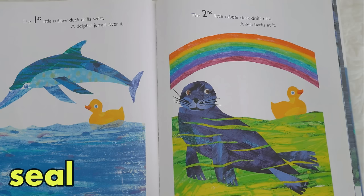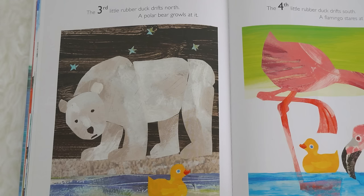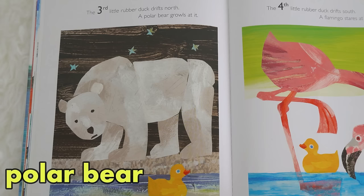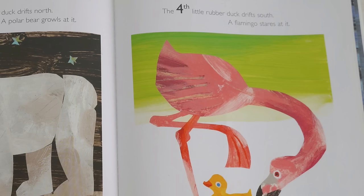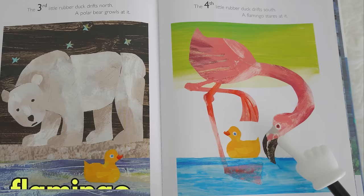The third little rubber duck drifts north. A polar bear growls at it. What is this? This is a polar bear. The fourth little rubber duck drifts south. A flamingo stares at it. What is this? It is a flamingo. Hi, flamingo.